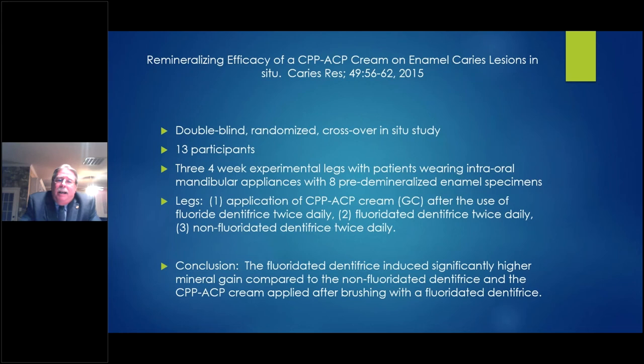But anyway, what they found was that with twice a day fluoridated toothpaste, whether you had MI Paste with it or not, they weren't significantly different, but they were both better than no fluoride at all. Well, hit me in the head. I probably would have guessed that. But there was no difference from adding MI Paste into it. So I think that's pretty much it.